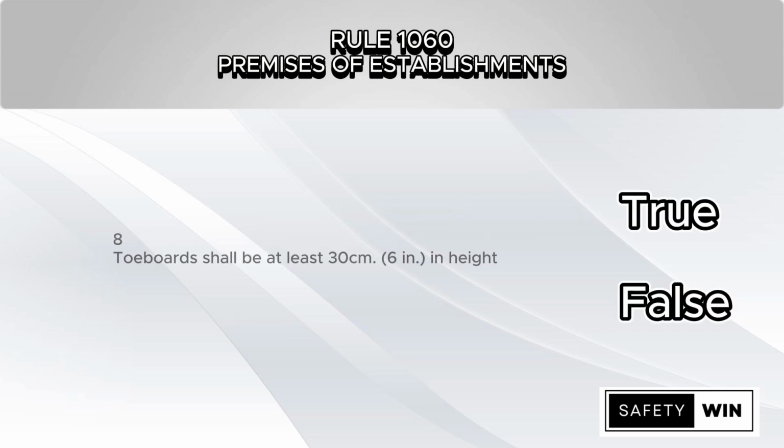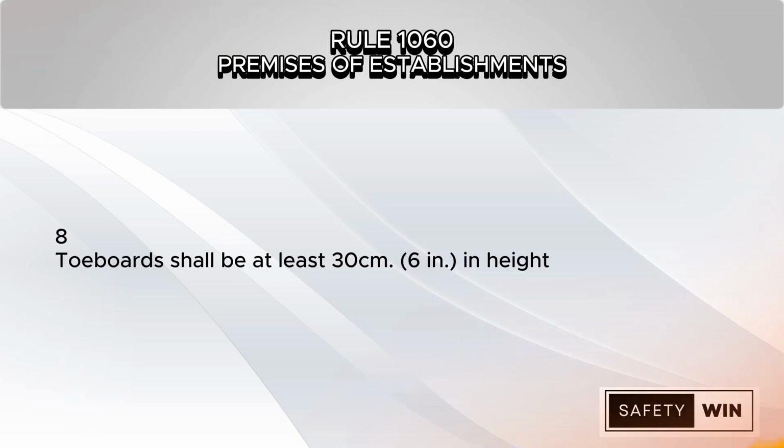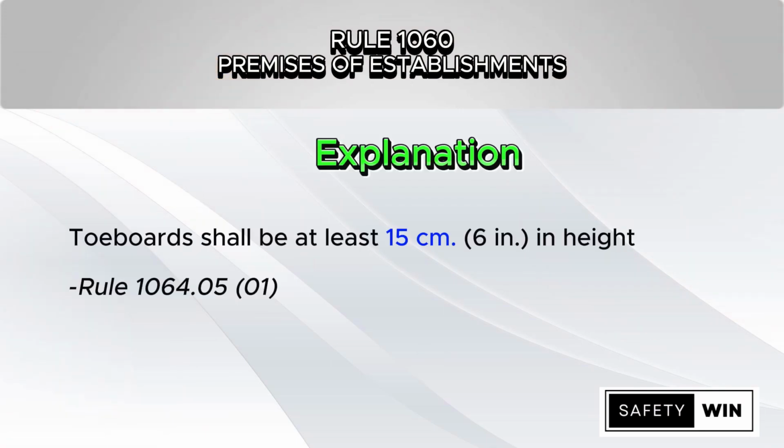Number 8. Toe boards shall be at least 15 centimeters, 6 inches, in height.